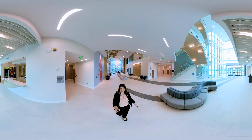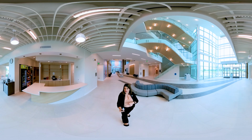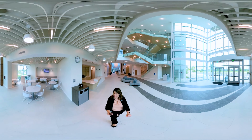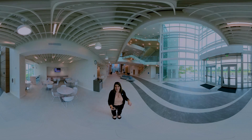As we make our way over here, we have a great cafe area. This is available for everyone in OCOM. We've got some grab and go snacks, salads, sandwiches, beverages. There's a coffee machine. And we also have a seating area as well for everyone. Let's go check out the auditorium.